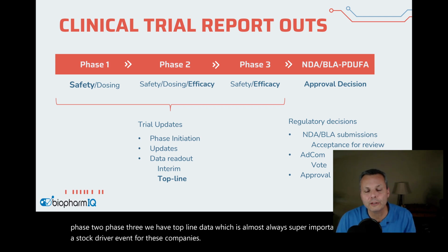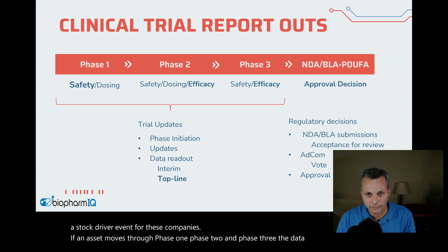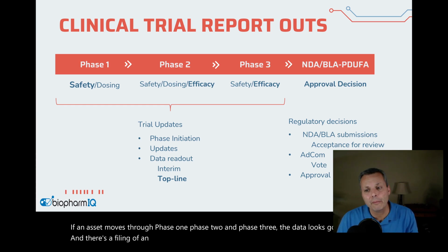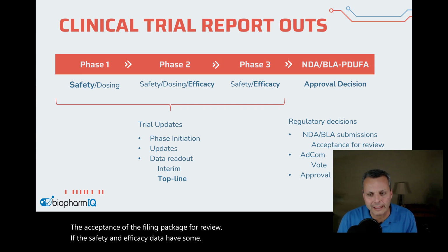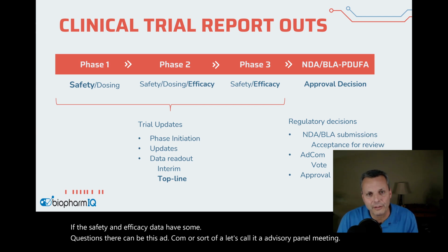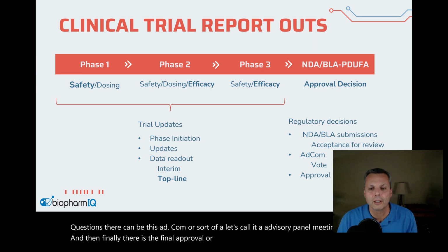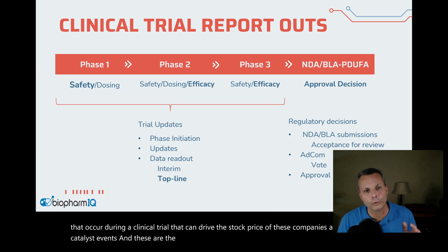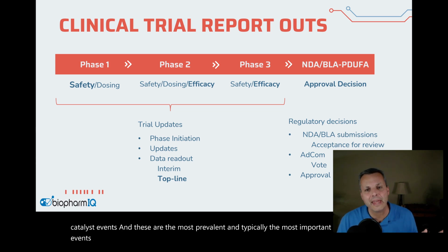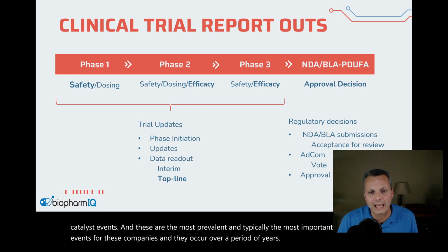If an asset moves through phase 1, phase 2, and phase 3, the data looks good enough, and there's a filing of an NDA or a BLA, then we've got other regulatory decisions that happen after that time. The acceptance of the filing package for review. If the safety and efficacy data have some questions, there can be this AdCom, or let's call it an advisory panel meeting. And then finally, there is the final approval or no approval decision. So there are a lot of events that occur during a clinical trial that can drive the stock price of these companies, and that are catalyst events. And these are the most prevalent and typically the most important catalyst events for these companies, and they occur over a period of years.